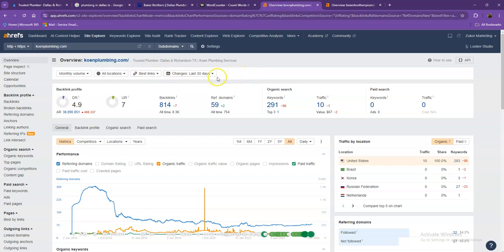So we have here Ahrefs, one of the paid tools that we're using for us to have some more information on the backend of your website. We'll be talking more about the numbers, starting off with UR. This is the level of trust that Google has in your website, and DR is the strength or power of your website. Next, we have the backlinks. So these are like shoutouts from different directories like Yellow Pages, Yelp, and the like.